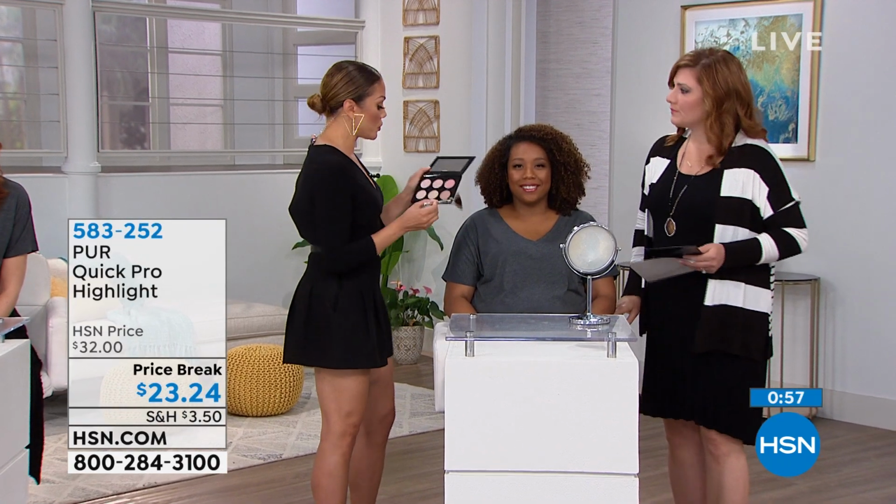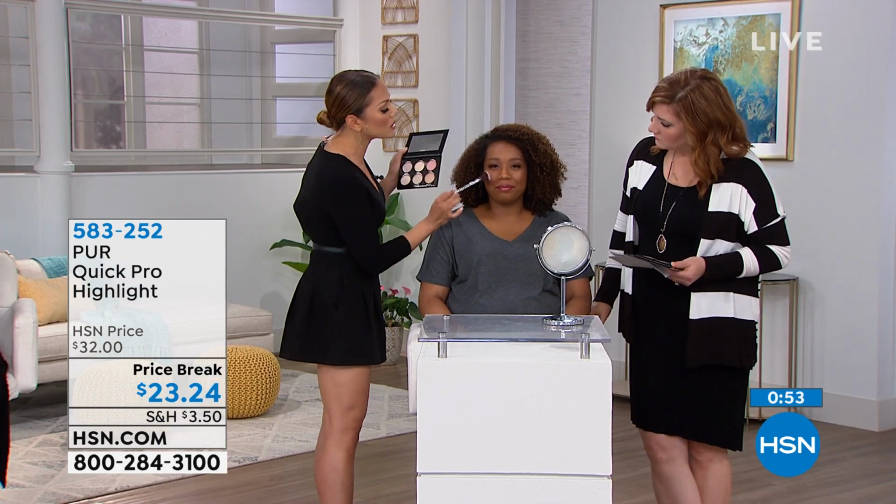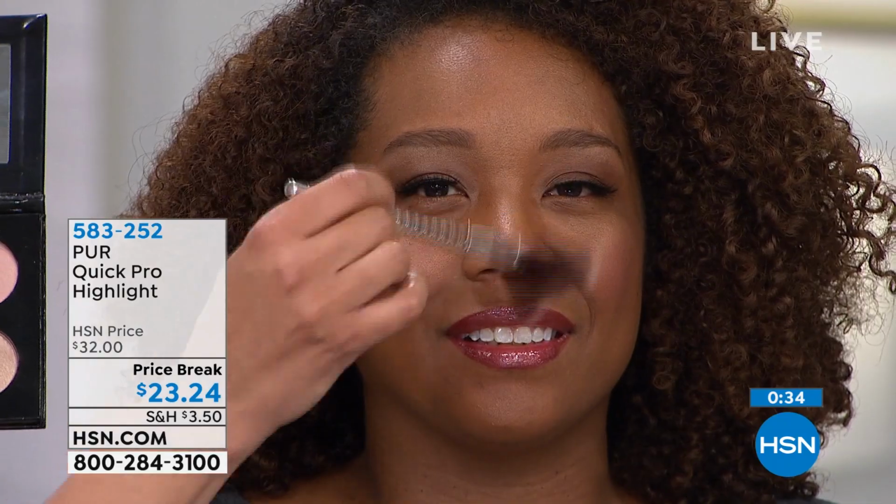All skin tones? All skin tones. And that's the beautiful thing too. It doesn't matter your age either. Everybody can use a little bit of highlight. So I'm going to add this to Miss Monica, and Miss Monica is concealing a little secret, but we're going to give her that glow. She has her own little glow going on, but she told me the other day, she's not feeling like she has her own little glow. So we're going to add that little glow to her skin.